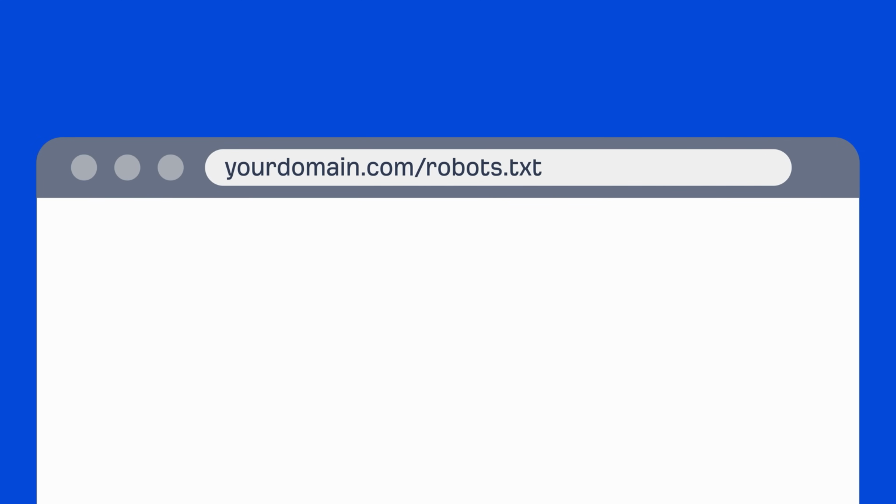The second point of discussion is robots.txt. Robots.txt is a file that usually lives on your root domain, and you should be able to access it at yourdomain.com/robots.txt. Now, the file itself includes a set of rules for search engine crawlers and tells them where they can and cannot go on your site.